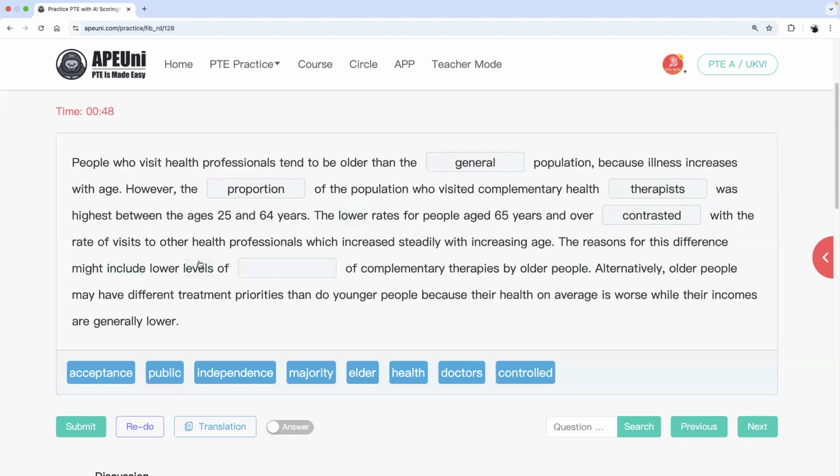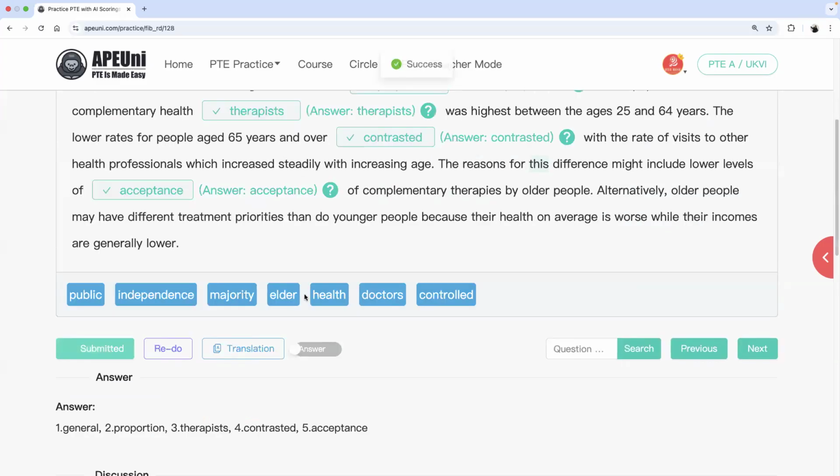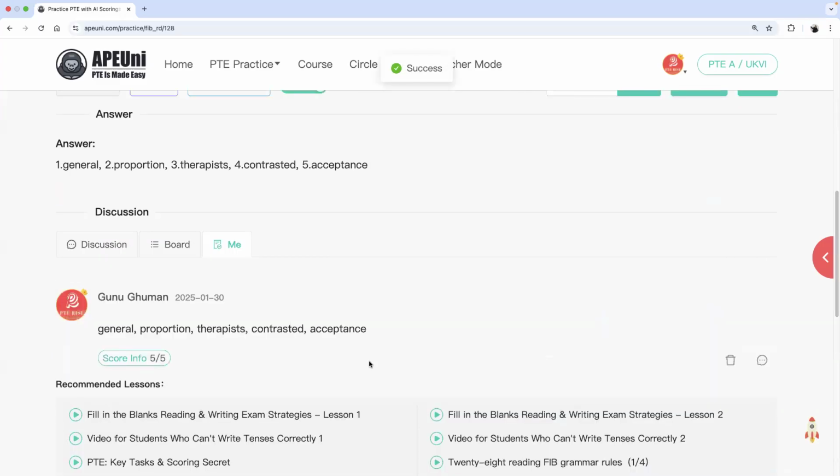Might include lower levels of acceptance of complementary therapies. That means old people, they don't like it. Anyways, we did this question yesterday, so that's why I was a bit quick. Okay. See, if you do something and you revise it, you'll be good in the exam. So you learn, you practice, you understand, you revise.